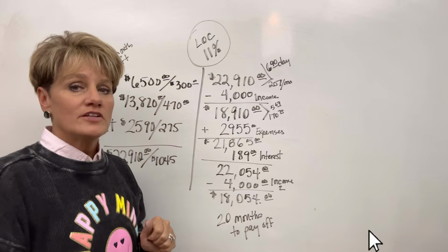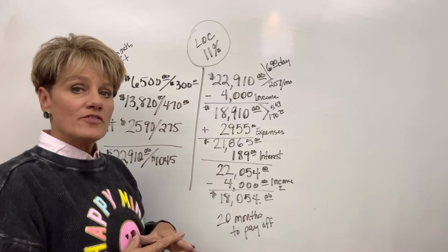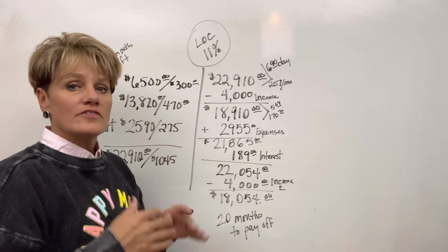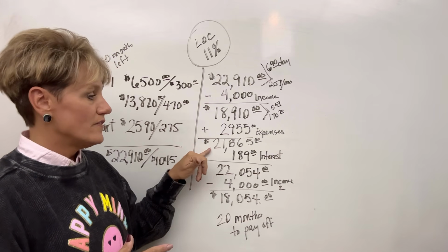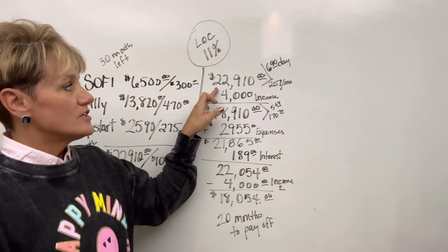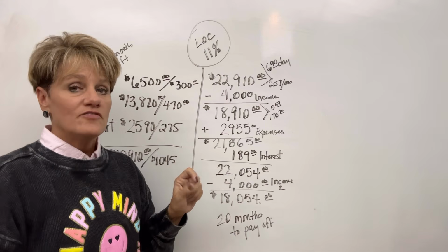Just put your income into the line of credit as you get paid. Your expenses will then come back out throughout the month, right? So the $2,955 that she owes in rent, gas, groceries, whatever, will slowly come back out through the month, building this account back up to $21,865.